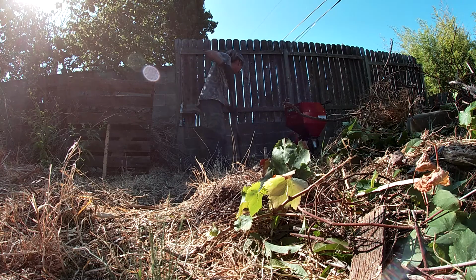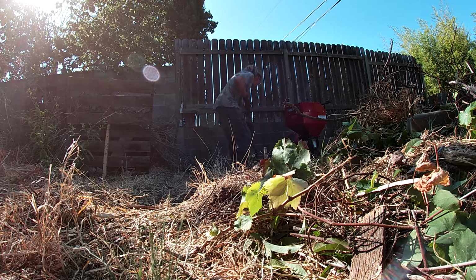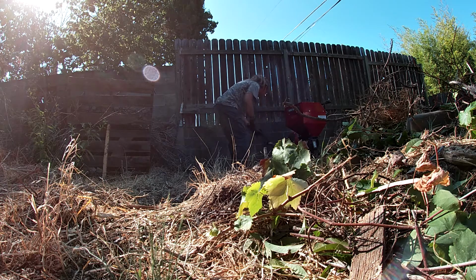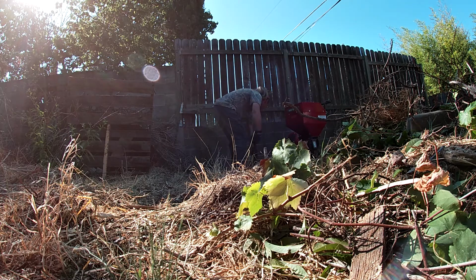So I realized here I need to make a permanent spot to keep the chipper. I wheel it up and down, sometimes I hook it to the tractor, but I don't have a spot to keep it when I'm chipping. So I'm leveling out a piece of ground right now to put it on so I can keep it level, and this is just where it's gonna live for now.